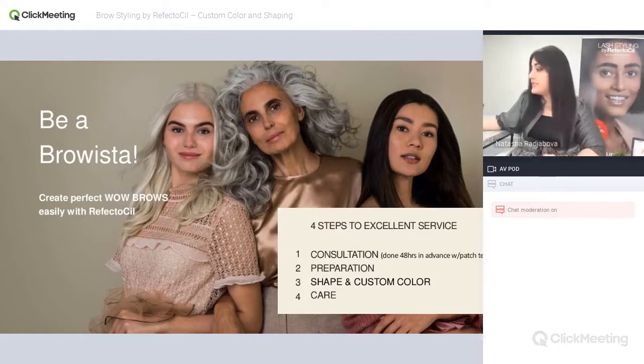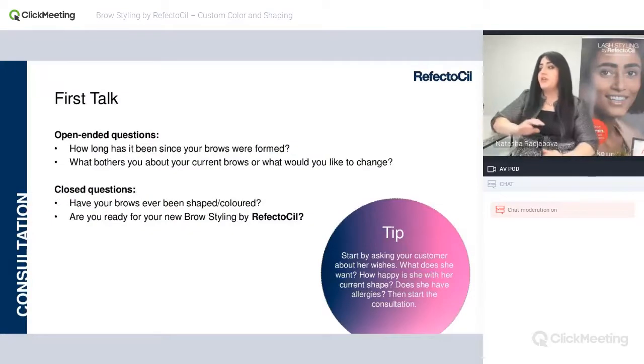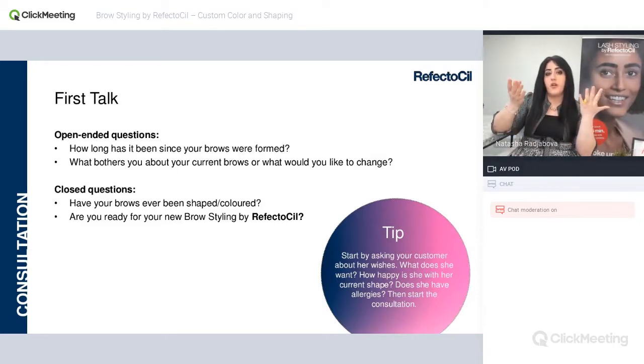Okay, so let's continue with our first one, which is the consultation. As we mentioned, during the consultation the patch test happens as well. But in this consultation, you want to start by asking your customer about their wishes. What is it that they're in here today to achieve on their brows? What kind of look are they looking for? Even when it comes to the shaping, how much hair do they need to remove, or the shape, how they want to look, as well as the coloring.